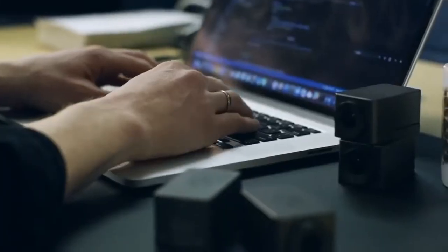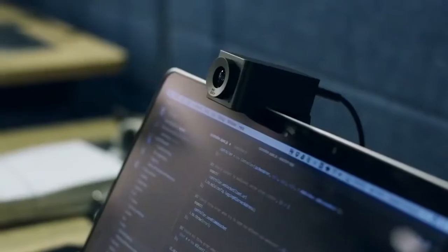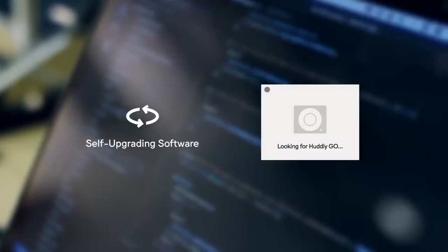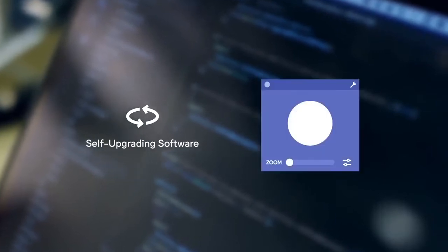But Huddly GO is more than a breathtaking camera. It will remain at the cutting edge for years to come, because your Huddly GO will be automatically updated with each new release of our state-of-the-art software. We've redefined the camera. Now it's your time to redefine your work.